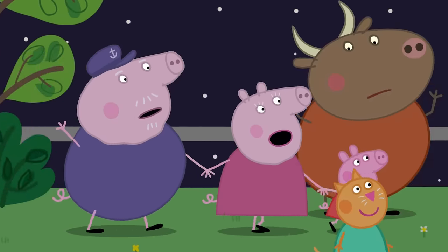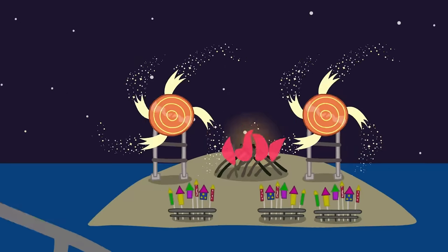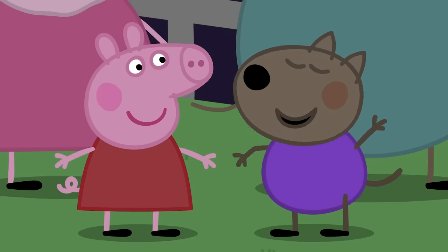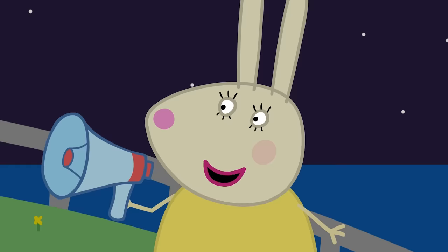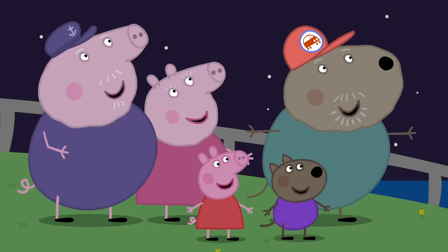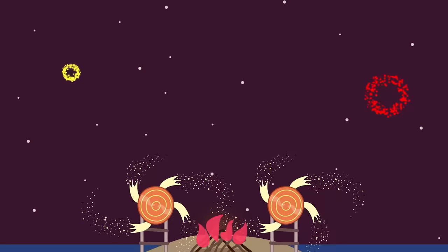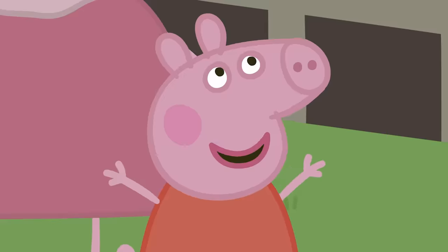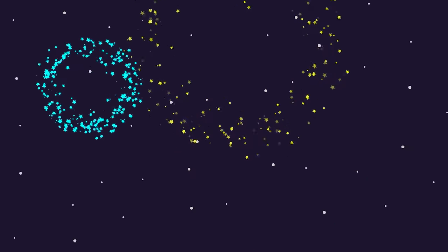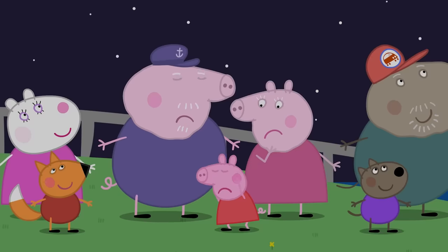It's bonfire night, and Peppa is very excited. She thinks bonfires are lovely to look at. Wow! Well, hi, Peppa. You're just in time. The fireworks will begin in 5, 4, 3, 2, 1. The fireworks are going so high. Whoa! Peppa thinks fireworks are very noisy.